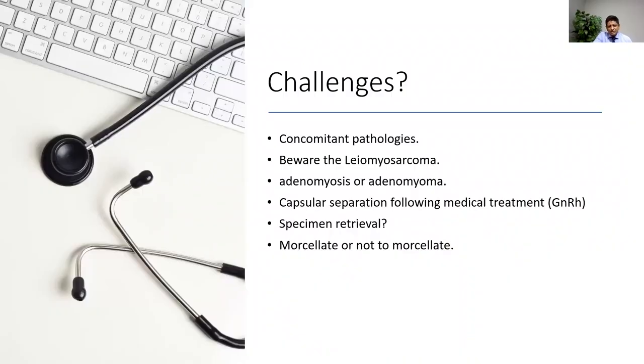So, challenges: concomitant pathologies. Beware of leiomyosarcoma cases. If you suspect a leiomyosarcoma, it always has to be an open surgery. Adenomyosis and adenomyomas would be quite difficult to separate, and capsular separation following medical treatment, such as SPRM treatment or GnRH treatment or even DMPA treatment, could be quite difficult. And specimen retrieval has its challenges. To morcellate or not to morcellate is a debatable question.